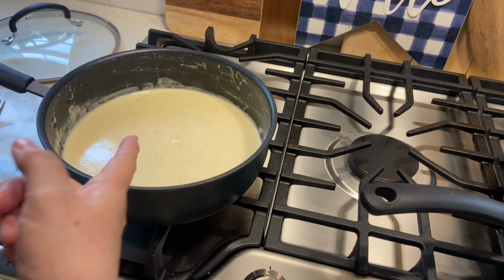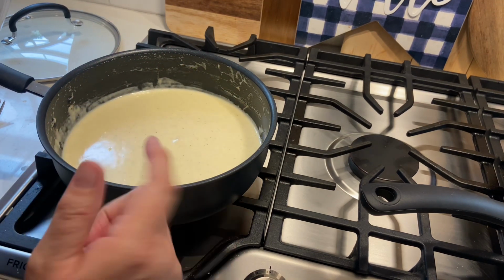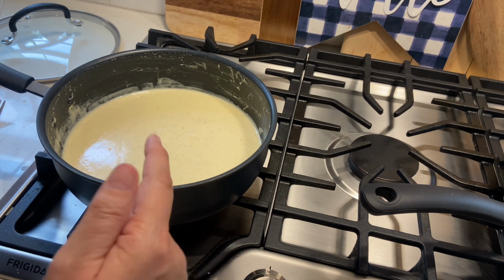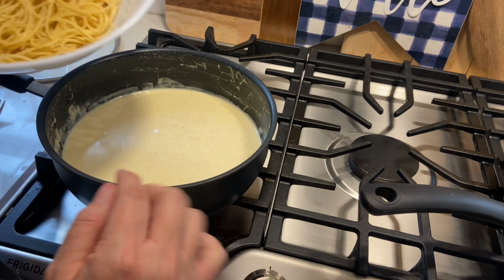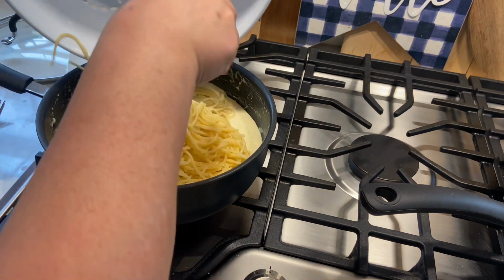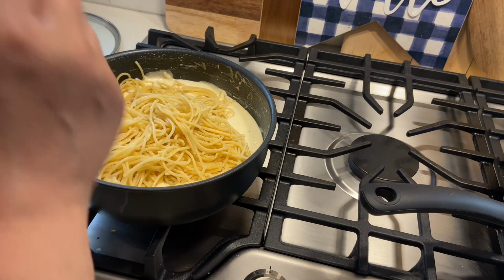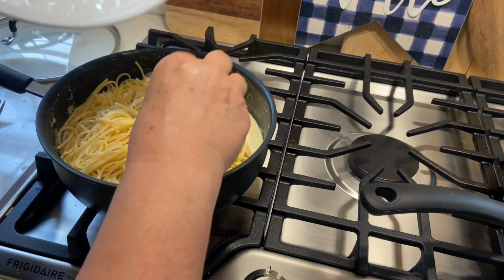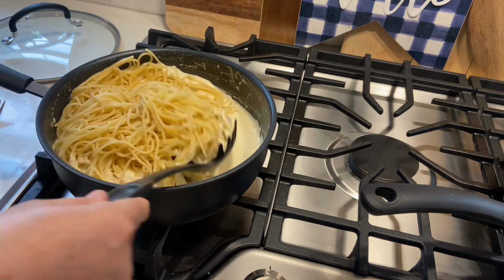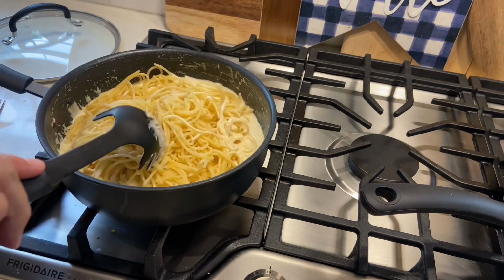All right, I'm kind of impressed with myself. Like I said, this is the first time I've ever made it, and it actually smells like Alfredo, so I'm pretty excited. So now I'm just gonna add my pasta to the sauce, and just kind of mix it up a little bit, break all that up.